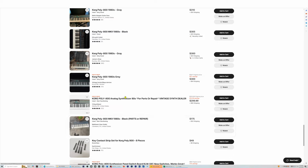Non-functioning, $175. I wouldn't risk it, and it looks like it's in bad shape. Looks like some of the keys are broken, so I wouldn't even go there. Another non-functioning, and that looks like the original. Here's an original that's in the Ukraine. Buckley, Washington. Let's take a look at that.